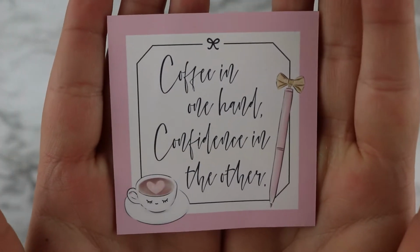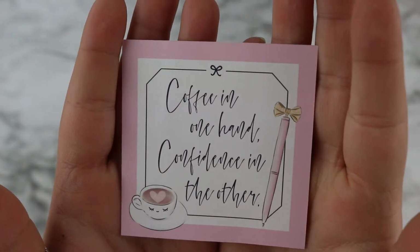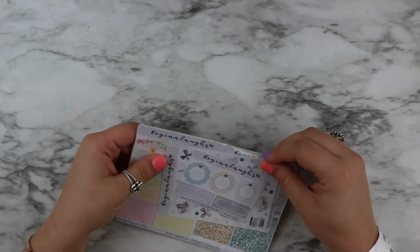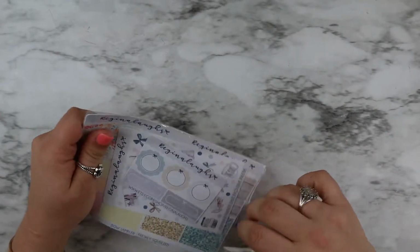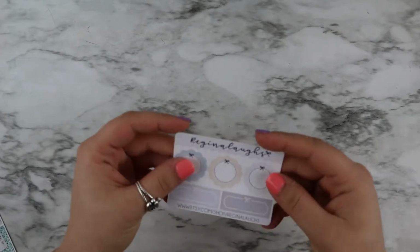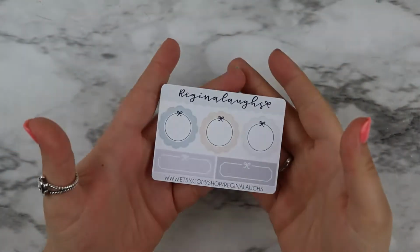And then you get this cute card that says coffee in one hand, confidence in the other, which is super cute. And it has a cute little note on the back. Okay. Here we go. Ooh, she's got really nice paper. It's premium matte. Okay, so this is the freebie you get. Let me zoom you in. This is the freebie you get.